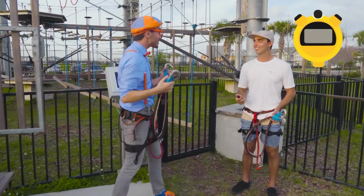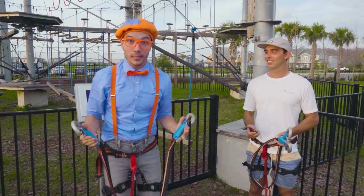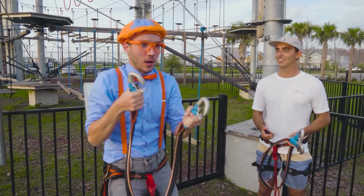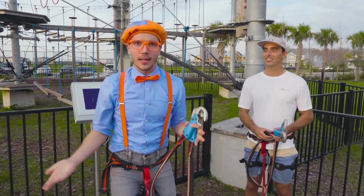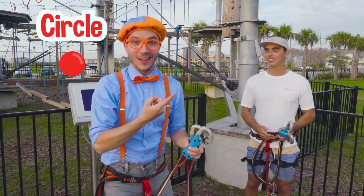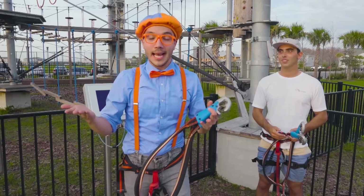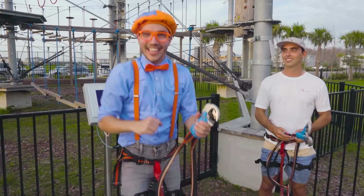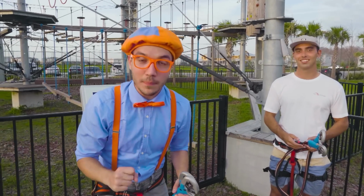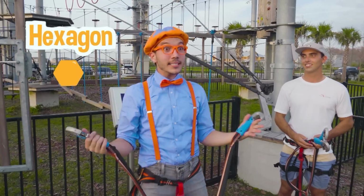I did it! That was so much fun! That was really fast. That was awesome. Whoa, it was really tricky up there, clipping into all the different parts, and it took a lot of balance. It was so much fun, I almost made a full circle. Well, actually, this ropes course is not a circle, because it has six sides. Hey, do you know what a six-sided shape is called? Yeah, that's right. It's called a hexagon.